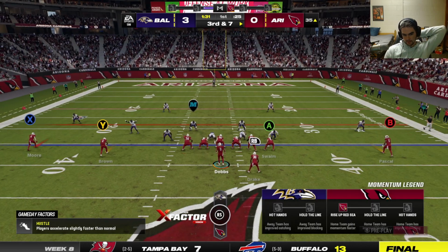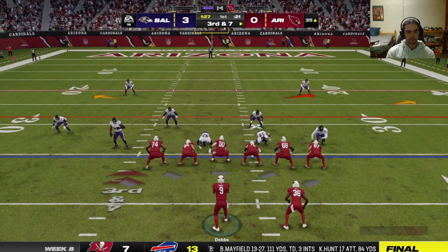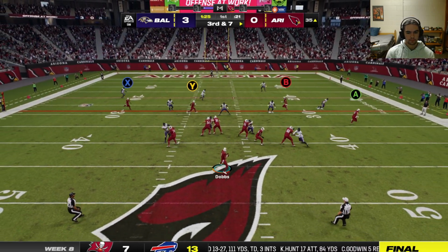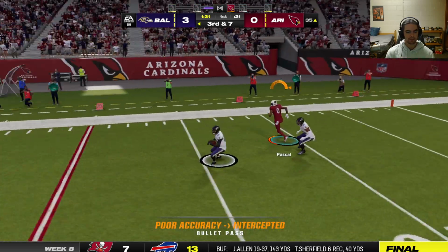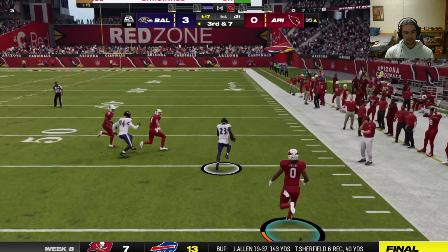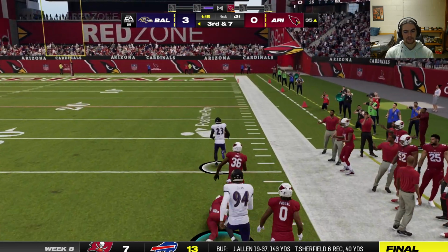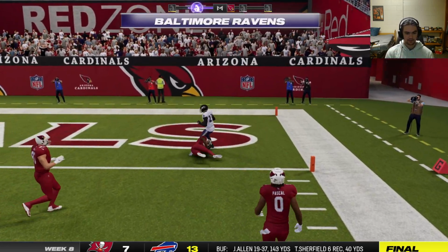Let's just run slants here. Hopefully Brown or Moore can get open. And Pascal's kind of open. That pass was not online. Dobbs get him? Come on. Oh my gosh, why? Is he slowing down? Okay.